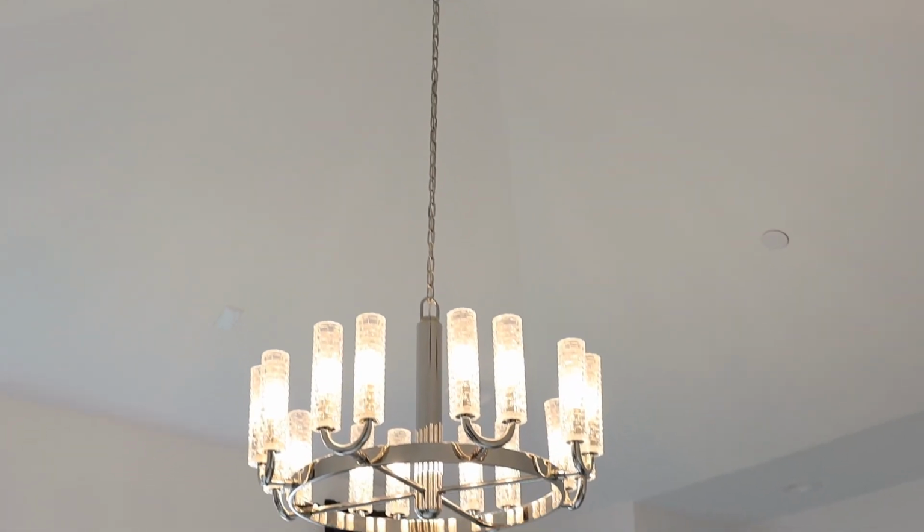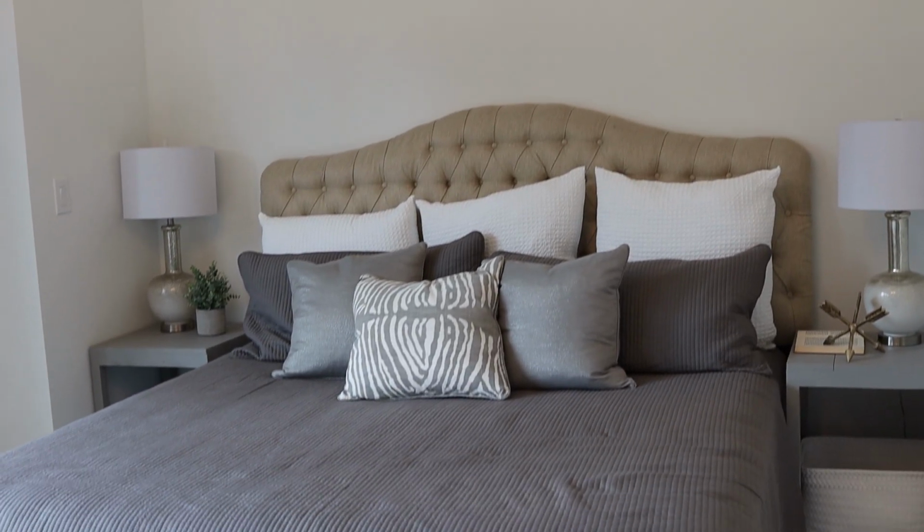Welcome to the oversized master bedroom. It has vaulted ceilings, large enough for a king-size bed, and it also has these great casement windows in case you have a beautiful spring day and want to open them up.